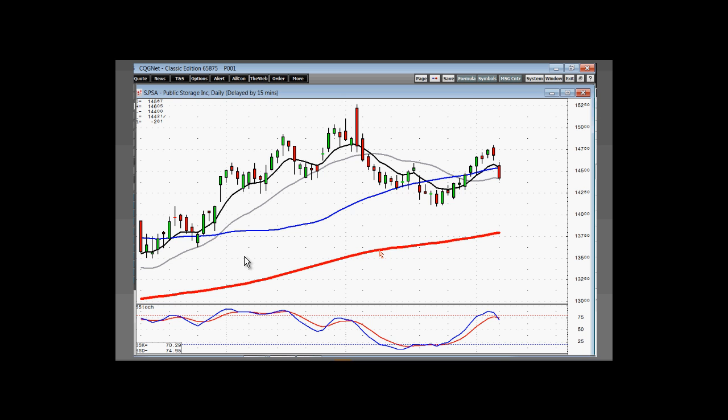PSA, what was the question? PSA is a good looking short. Not a bear kicker. No, it's not a bear kicker. This is a bearish engulfing confirmed. A bear kicker would have been if this was a green candle and this was a red candle gapping down below the open and going the opposite way.